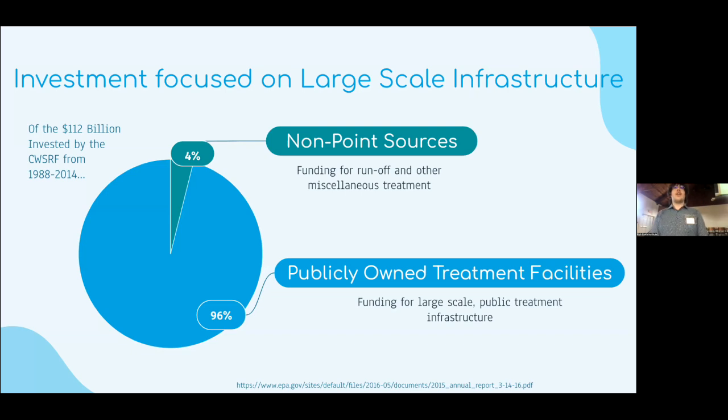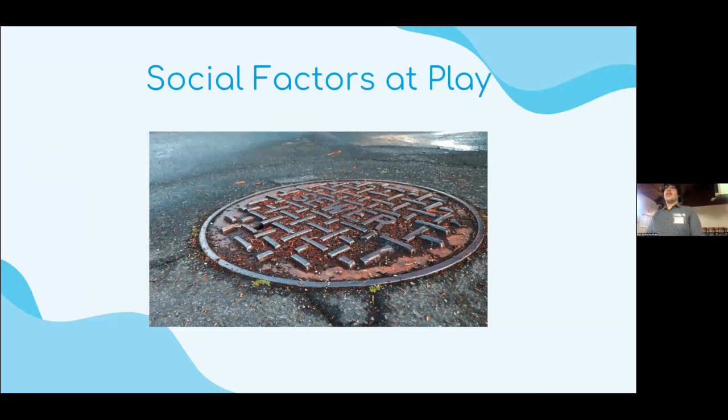And there are not just economic barriers to these alternative systems, there are also many social barriers. One of the more obvious ones being, Americans think waste is gross. They're apprehensive to have a system in their home that reuses water from their waste. And there's interesting data behind this.